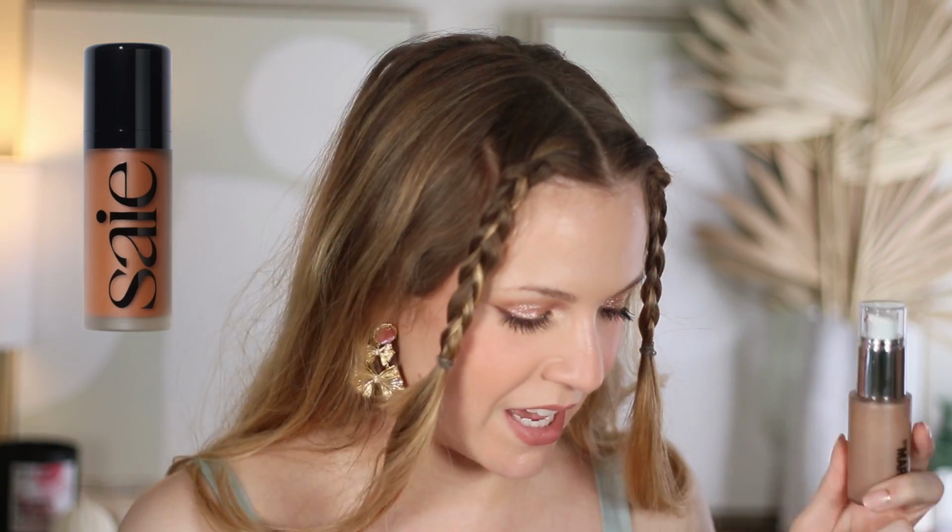I feel like liquid bronzers are definitely having their moment right now, and if you're looking at this versus the newer Glossier one, I like that one so much more. I haven't tried the Say one yet, but I'm sitting here now like, dang, I shouldn't have bought this. I should have bought the Say instead.